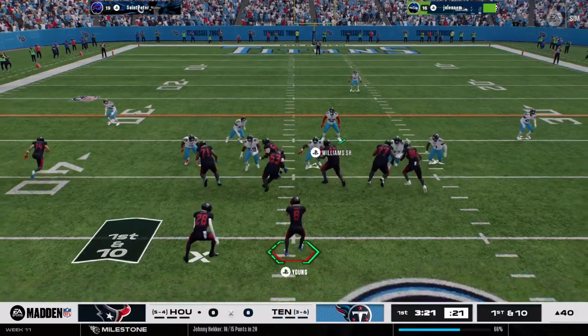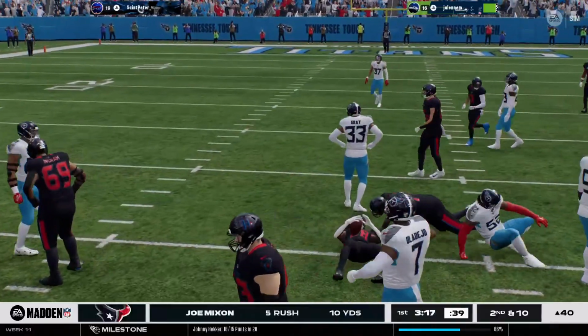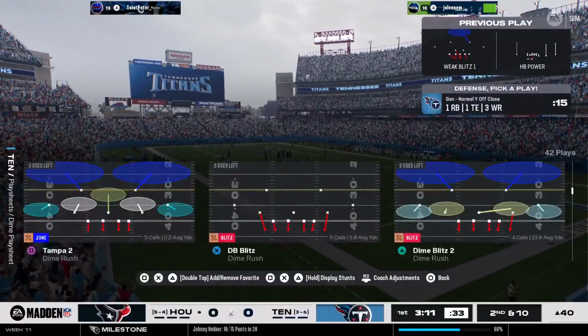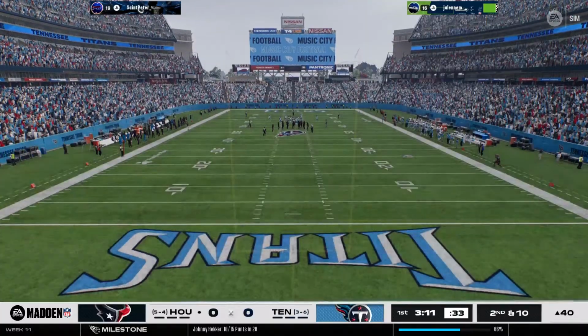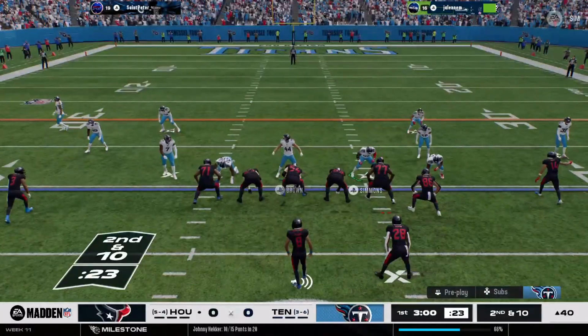Here we go. Out of the shotgun, a give to Mixon. Can't slip that initial tackle. Stops made for no gain on that 1st down play. These linebackers of today, they are so quick. They're so twitchy. You don't get a body on them in a hurry, they're going to stick you right at the line of scrimmage. 1st down run netted him nothing. Here is 2nd and 10.